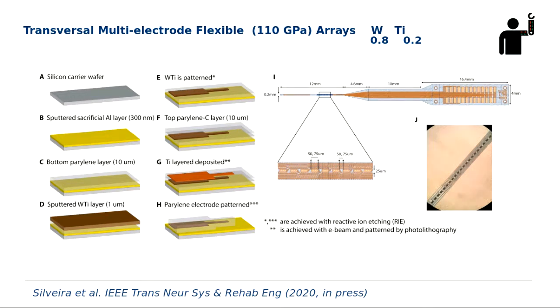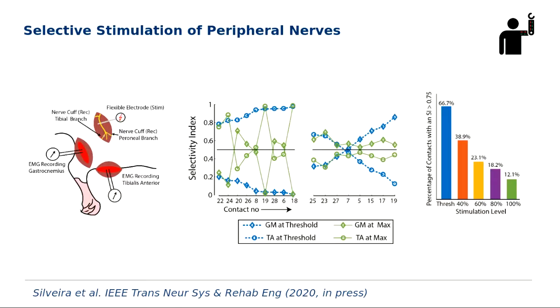So here is an example that we have. We put the electrode on the sciatic nerve, and we try to aim at different branches of the sciatic nerve within the main body, the main trunk. We are aiming to stimulate 2 different branches of the sciatic nerve with these electrodes. And if we are able to stimulate 2 different branches, then these 2 muscles on the periphery are stimulated selectively. Here are some results. For instance, at the threshold level of stimulation, about 66% of our electrodes on the shaft are selective. And as we increase the level of the current, this selectivity reduces, because you end up cranking up the current.